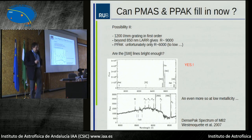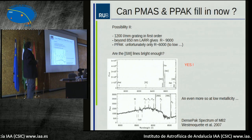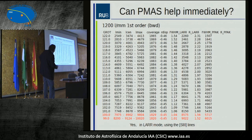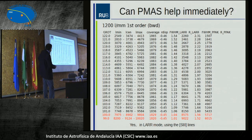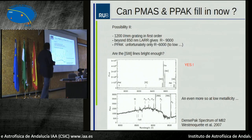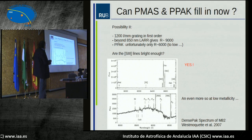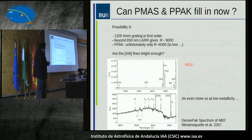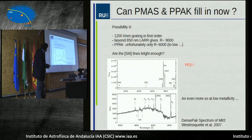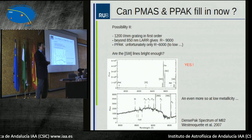There's another possibility which could be done immediately: use the same grating but in first order, and beyond 850 nanometers the resolution is about 9,000 with the lens array. Unfortunately, only 6,000 with the PPAK. So, and you are really far in the red. So the question is now, have you a fitting line for that? Fortunately, yes. The sulfur III lines here at 9,060 and 9,530 are pretty bright lines, especially in low metallicity objects.